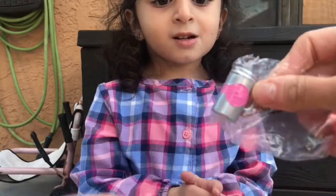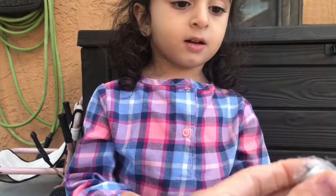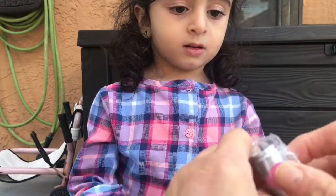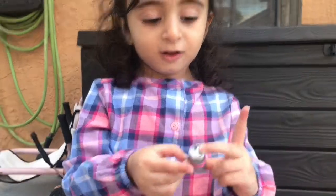There's a little baby bottle, kids. It comes in a bag. Cool, Mama. It's gray and pink. Can you see it? It's a little bottle, kids. Wow. I love it, Nuna.